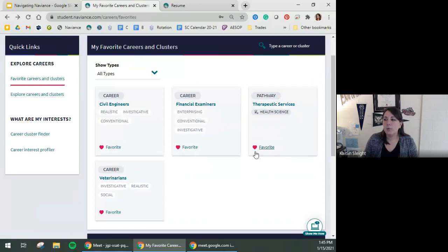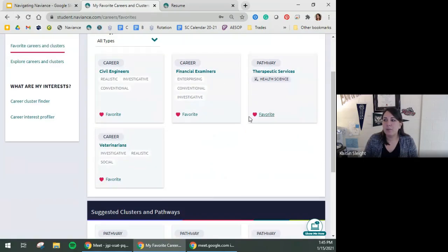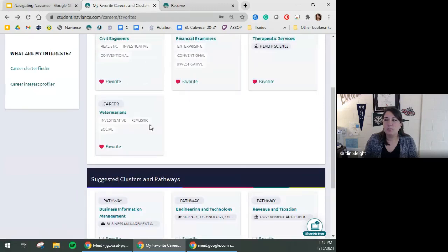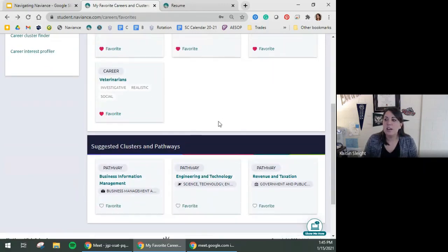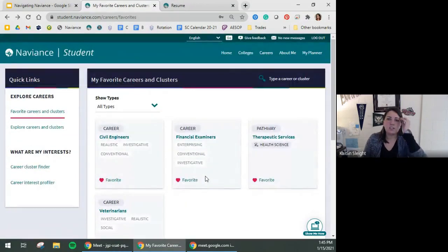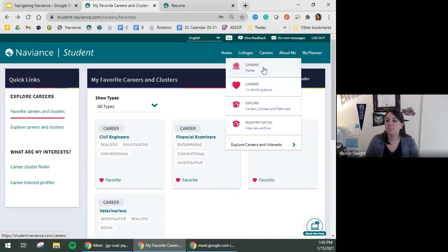So I put a couple on here that I was interested in. I have a wide range of interests. And then based on these jobs and careers that I put in here, it's suggesting different clusters or pathways for me that I might be interested in. So this can be a great way to compile what you're thinking of. If someone told you you might be a good lawyer, or you saw in a movie someone was an investigator and you like that, just throw it in this list. That way you can always go back and do more research into it at a later time.